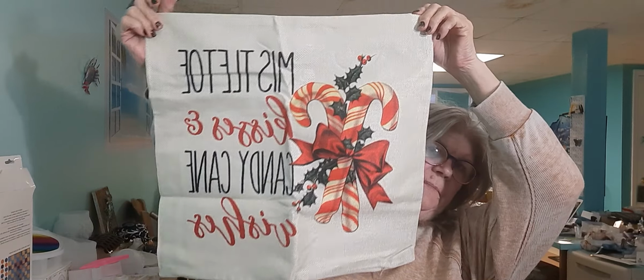These, I don't know if I like these or not. I'm looking at them before you even know what they are. These are pillow inserts, and I got these because that's what I do. I have four pillows, and I change the covers. Right now they have a summer scene, birds and flowers on them. I have some for fall. But I didn't have any for Christmas. And so I saw these. You get a set of four, and these were $8 for four of them. So I'm going to hold them up so you can see them.